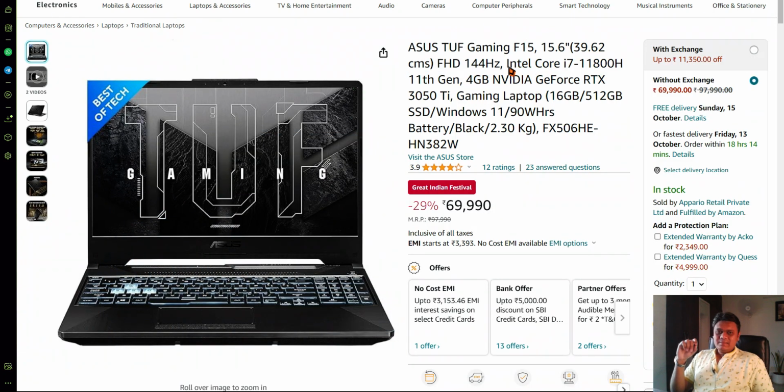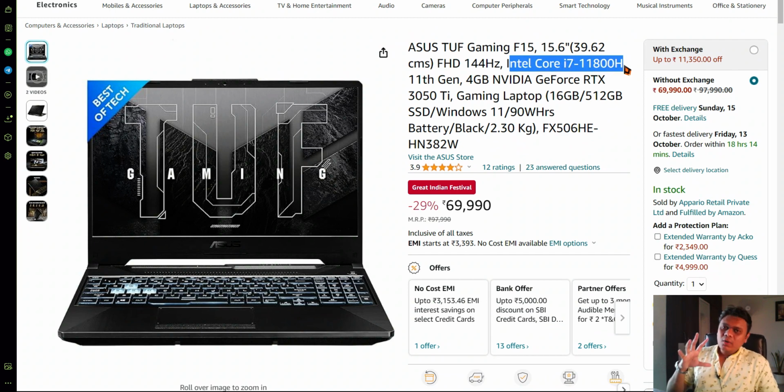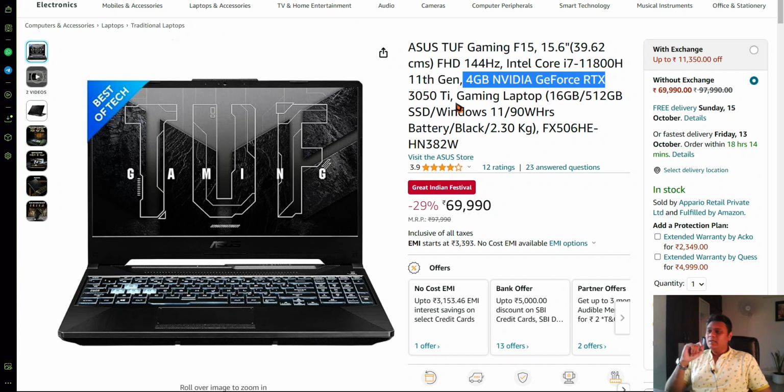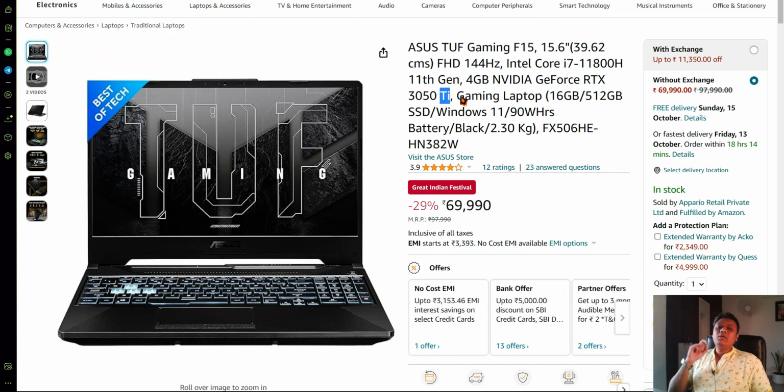Other than that, guys, this thing comes with an Intel Core i7 11th generation CPU, and generally I do not recommend that you buy an 11th generation CPU in 2023. So what is this particular laptop doing in this recent videos list? I am suggesting this laptop only for a very particular set of users, because this thing comes with a slightly weaker CPU, but it more than makes up for that using a very strong graphics card. This is a 4GB NVIDIA GeForce RTX 3050 Ti. Now these two letters, Ti, will make a huge difference.